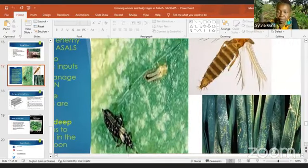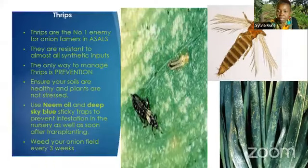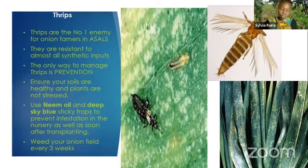That is the thrip. You see them up there? It has done that. And it basically sucks out the chlorophyll. And what happens is your onion ends up so small. Like if it's a bulb onion, it will be very small, and not ideal for the market.